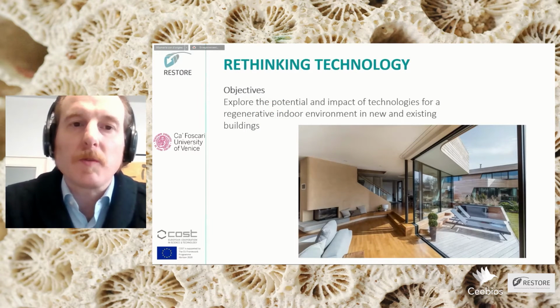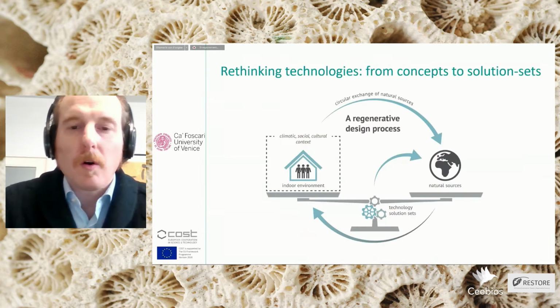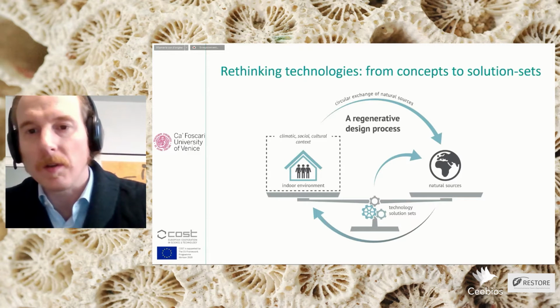So the objective, again, is to explore the potential and impact of technologies for a regenerative indoor environment in new and existing buildings. So basically, this drawing represents the concept. The technology is really right here, the center of this scale, that it's something that impacts the indoor environment, impacts the user perception, but it's also something that can reduce the impact of buildings in terms of impact on the nature, impacts on the environment.